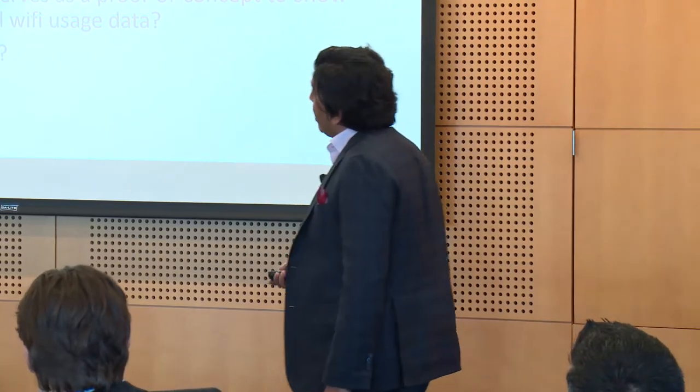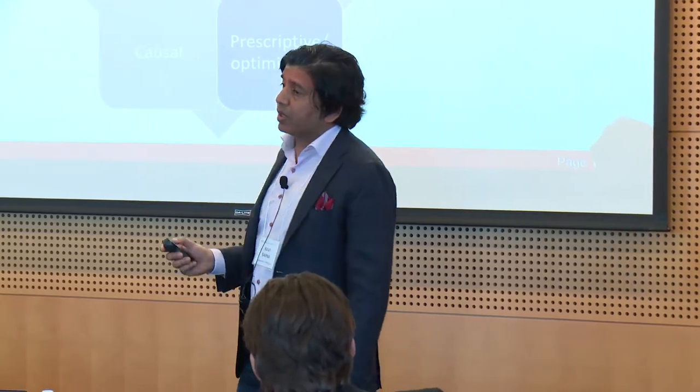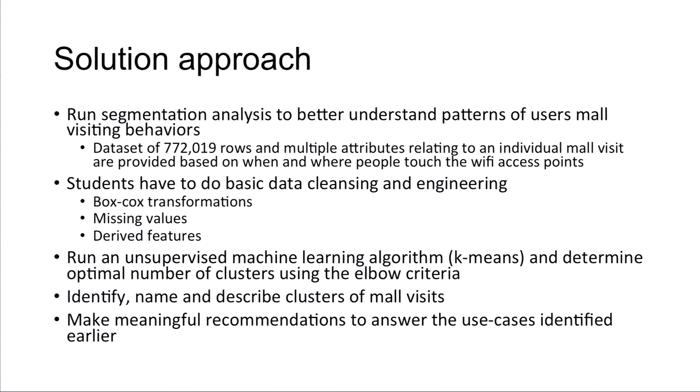So given this background, it actually makes a lot of sense to start at the exploratory stage. We talked about the four pillars. Let's do some basic exploratory analytics and see what we can find. There's lots of value in that itself, especially given the scale of this business and the scale of the data that I talked to you about today. So the solution approach here was basically segmentation, right? Unsupervised machine learning. I will show you this data set. Basically, this data set comprises individual-level visits.